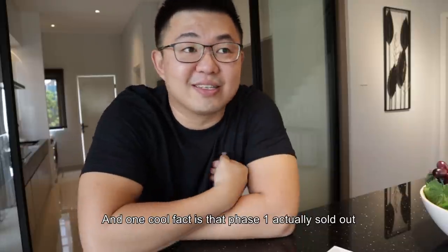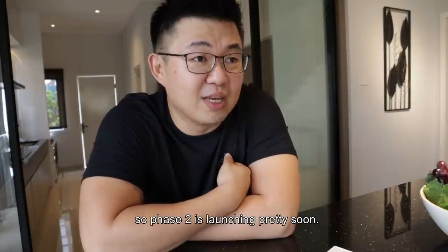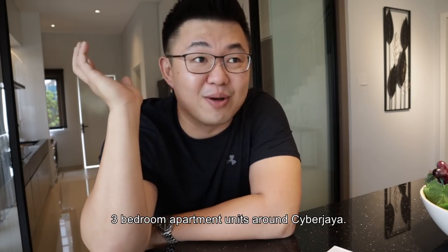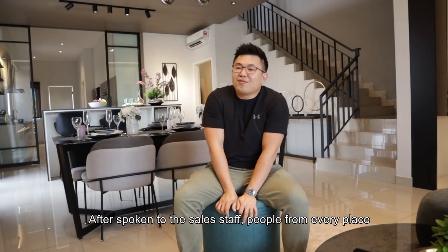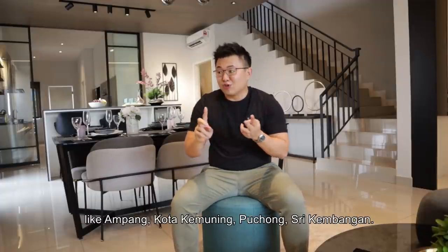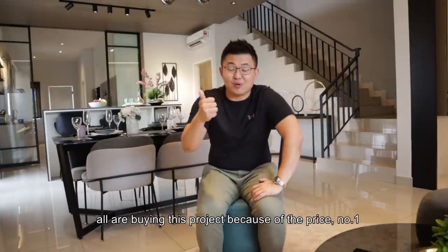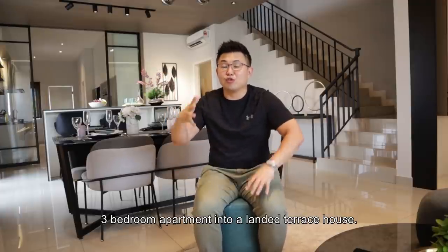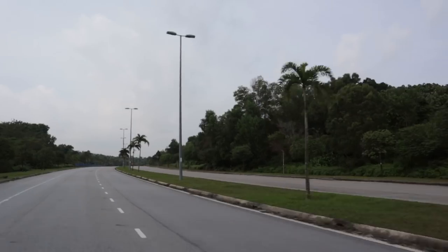And one cool fact is the phase 1 actually sold out. So phase 2 is launching pretty soon. Phase 1 was 788,000, which is pretty equivalent to the 3 bedroom apartment units around Cyberjaya. So after speaking to the sales staff, people from places like Ampang, Kota Kemuning, Puchong, Sri Kembangan are all buying this project because of the price, number 1, 788. It's an opportunity to upgrade from a 3-bedroom apartment into a landed terrace house. Very clearly, this is an own stay unit.